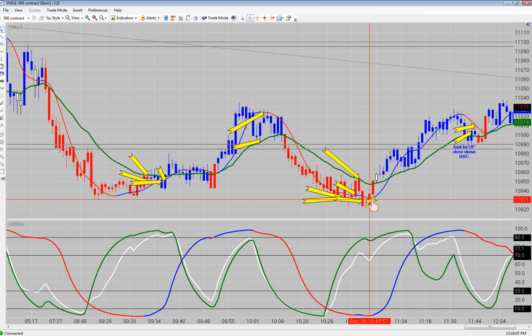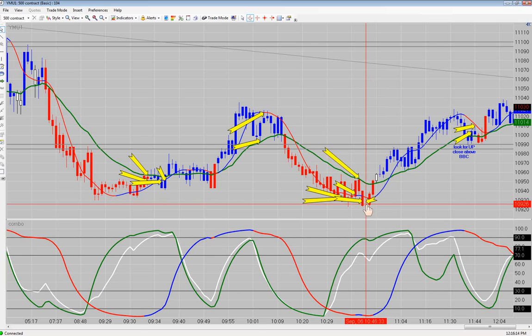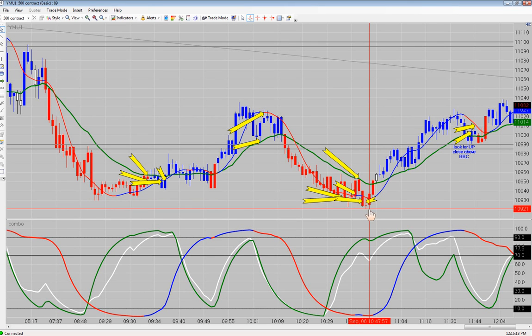Alright, then I took another divergence trade right here on the close below the MA1, and I ended up getting a break even on that. I moved my stop up pretty quickly when it had 7 points profit in it. I believe I moved my stop up to break even, and I took a break even trade on that.